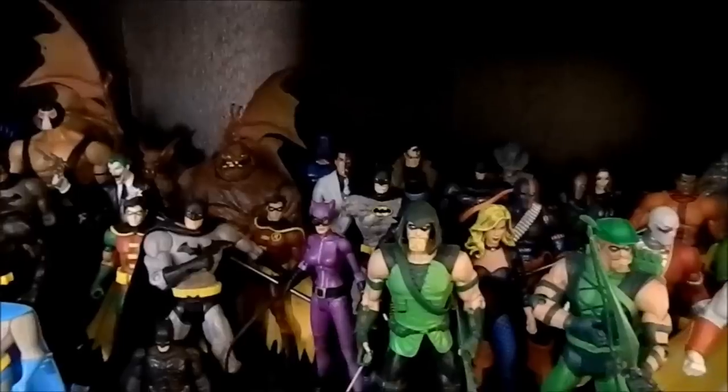Just some of my Bat stuff for the most part. I mean, Green Arrow up there, you know, Black Canary and stuff, but mostly my bat stuff. Some other, I think that's my superpowers comics kind of stuck back in there.